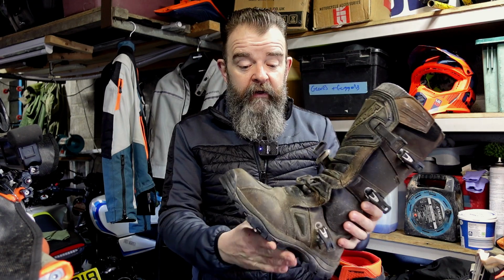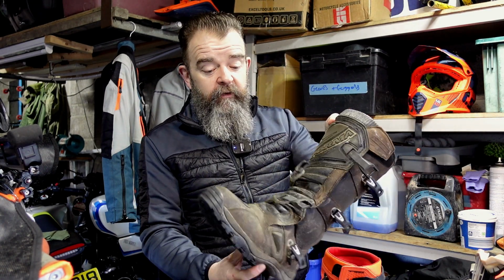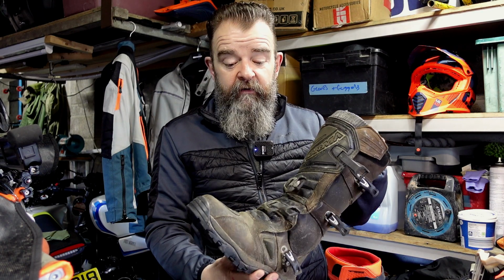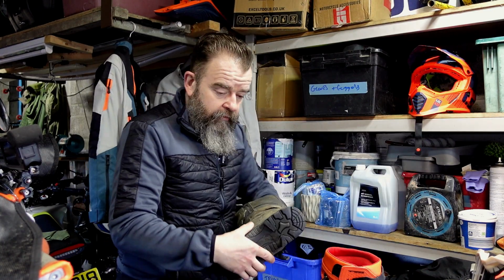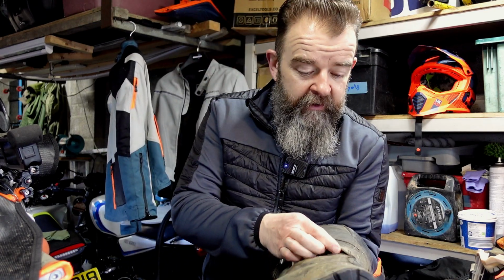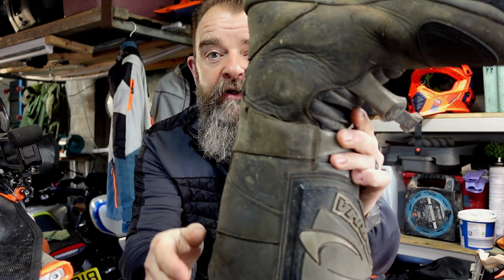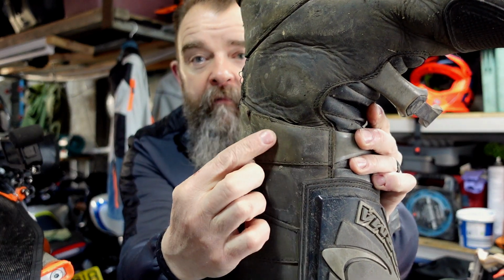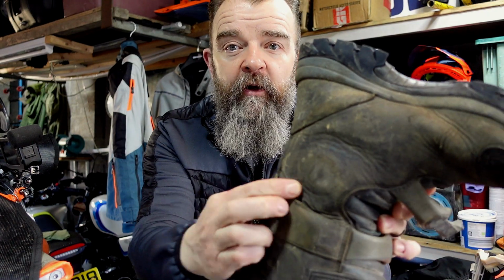But for a pair of boots that are going to protect you to an extent, the Forma Adventure boot, they're fine, they're good, and they are comfy. The good thing about them, they're comfy. You can wear them all day and you don't know you've got them on. So the reason that they're showing their age at the moment is, I don't know if you can see that, there we go, you see that seam there has been rubbing against the frame whilst I've been trying to ride, and it's worn the stitching off, and now it's coming apart.